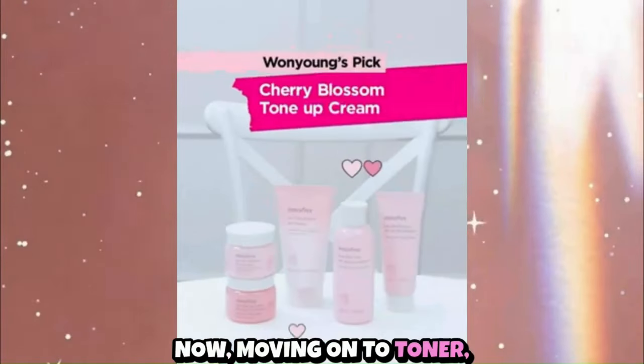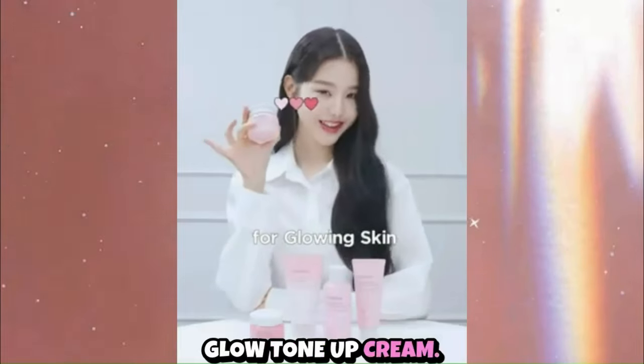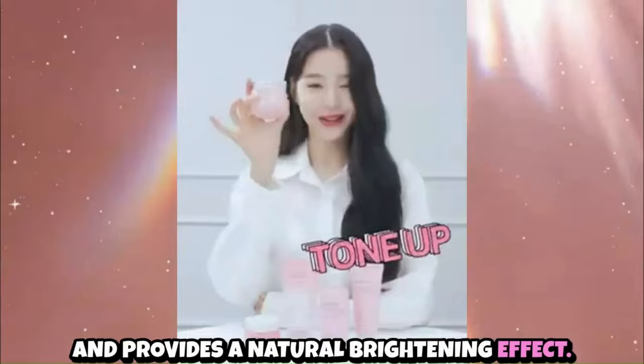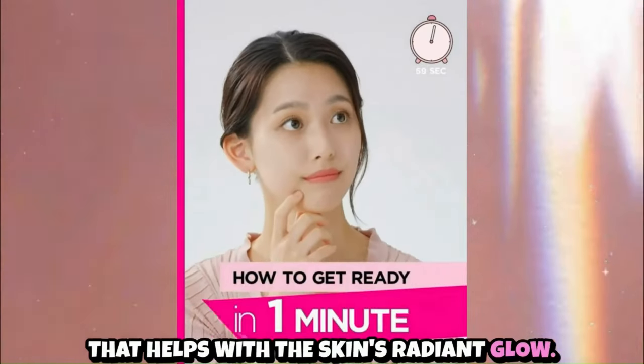Now moving on to toner. Wonyoung applies the Innisfree Cherry Blossom Glow Tone-Up Cream. Ideal for daytime wear, the cream keeps the skin supple and provides a natural brightening effect. It's infused with Jeju Cherry Blossom Leaf Extract that helps with the skin's radiant glow.